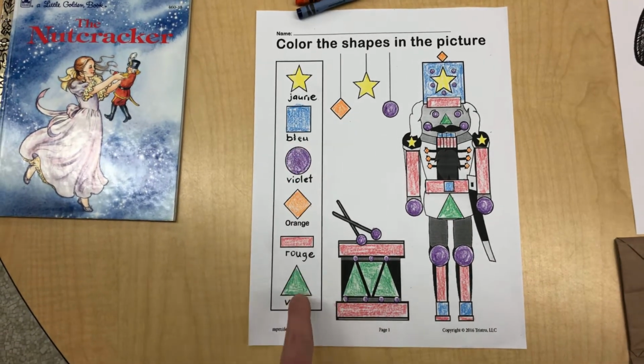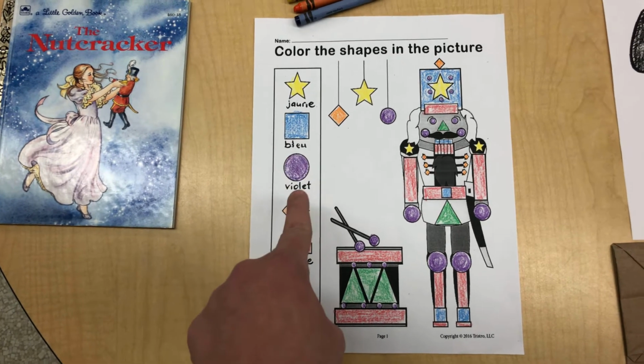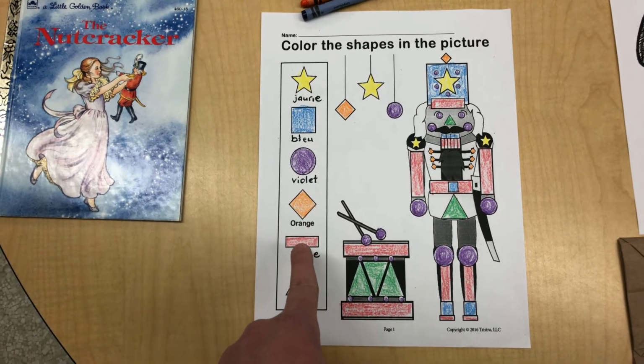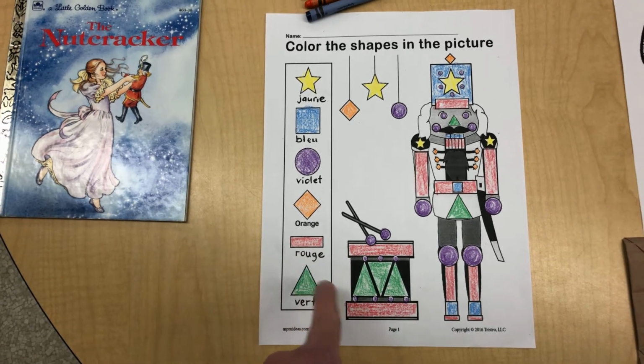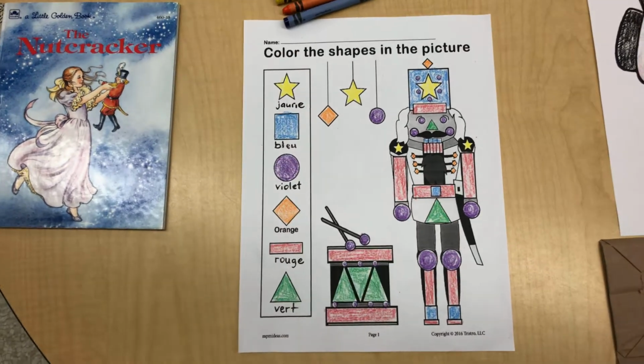Okay, then you're going to look at the sheet, this part here, and all the little different shapes, you're going to color it the right color, okay? So either jaune, yellow, bleu, blue, violet, purple, or orange, orange, rouge, red, vert, green, okay? And when you're done, it'll look like that. Don't forget to put your name at the top.